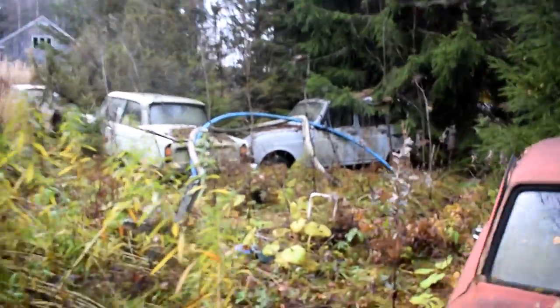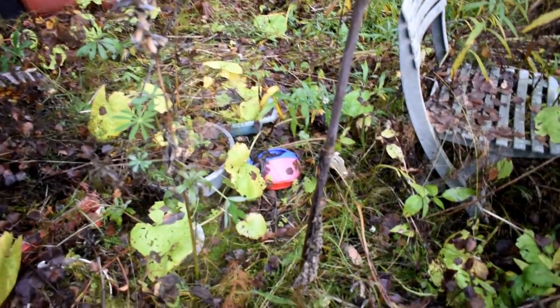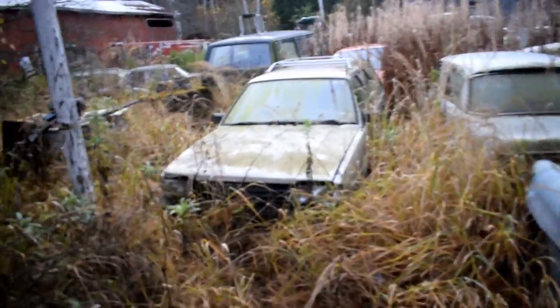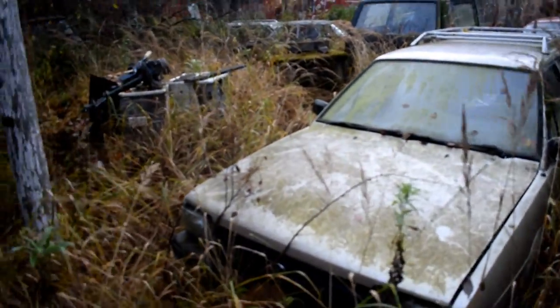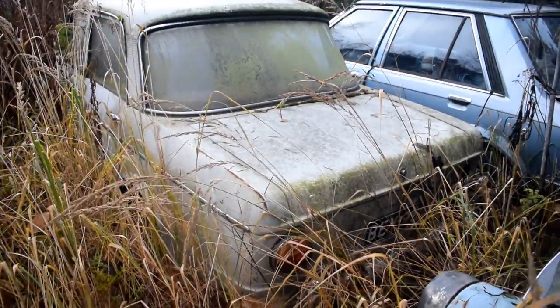Yeah, Ford Anglia. There's another one. Triumph Herald. I say that. Renault 4. Renault 4. Oh shit. Kids were here, because there are some toys. Wait, are those toys? There was a trampoline, so I think kids would imagine living in this place as a kid. This would have been so cool. I would love to live in this place. Is this a BMW?